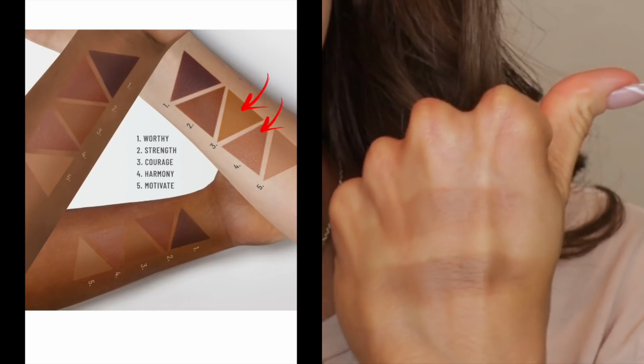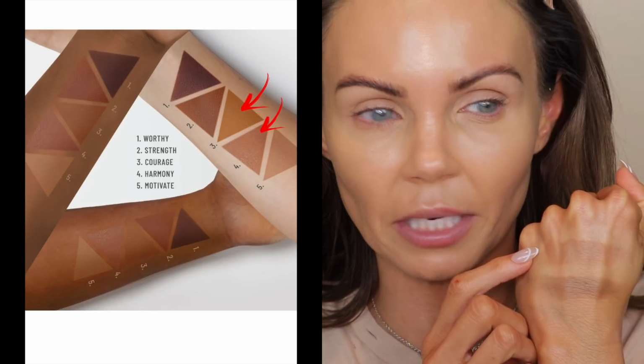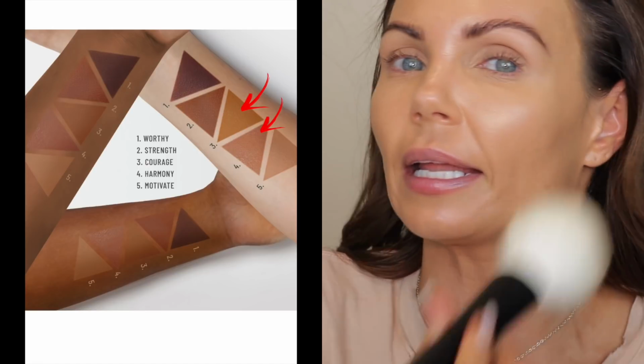Okay, so I swatched these and they do feel very creamy. Obviously, they're not a cream formula, but they feel very, very soft. So this is the shade Harmony, which is medium. This is the shade Courage, which is tan. And I could probably wear both of them. Let's go ahead and put the shade Medium on this side and see how it blends.